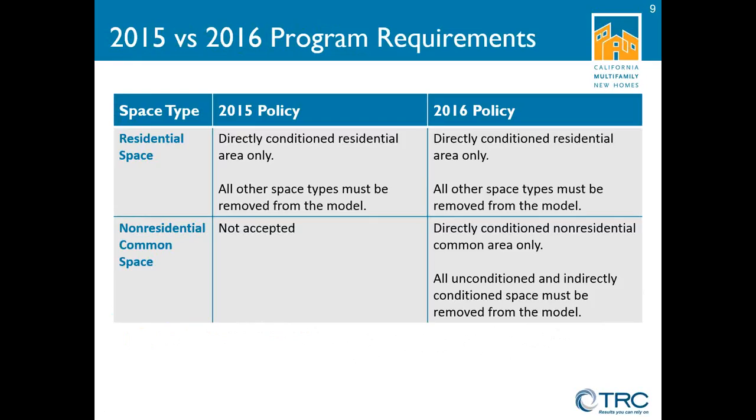All right, next slide. Great. So first, we will be talking about what has changed for 2016 for what spaces we are taking and how we're asking those to be modeled. First, we'll look at what was normal for 2015 and the previous program cycles, and that was that we were only accepting residential spaces, so only those directly conditioned spaces that were the residential dwelling units. Everything else was removed from the model, including any corridors or hallways. Anything that was not directly related to the dwelling unit was removed. No non-residential common spaces were accepted.